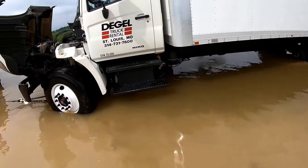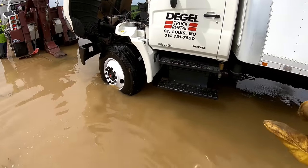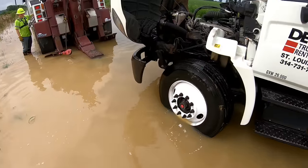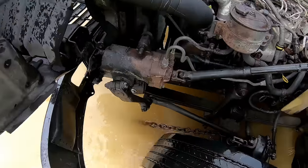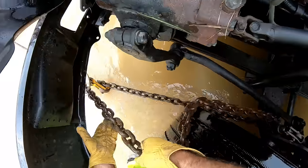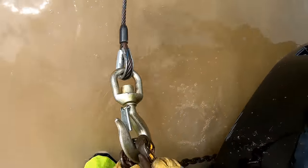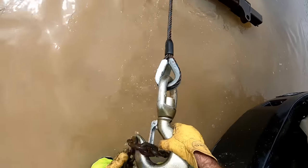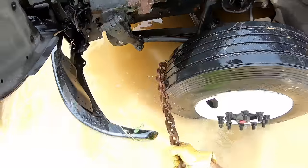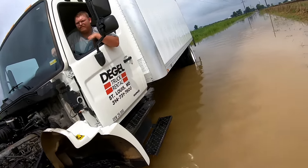I'd be really, really leery of driving it for any length because those wheel bearings, whoa. Go ahead and shut her down. Those wheel bearings and everything have been underwater for a while. I'd be really, really cautious with that. Call the company though, let them make the call.